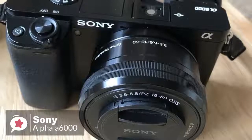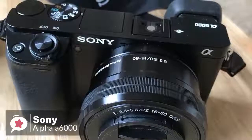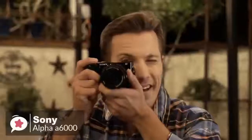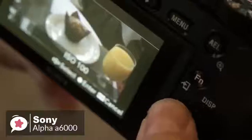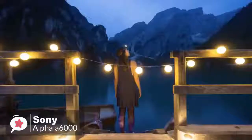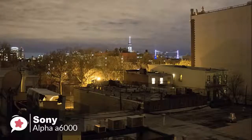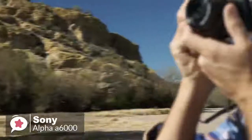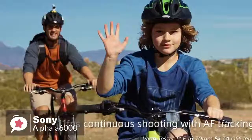As for performance, the Sony Alpha A6000 has a 24.3 megapixel APS-C CMOS sensor with a 16 to 50 millimeter power zoom lens. The built-in pop-up flash is perfect when an extra burst of light is needed to get the shot. Combined with high ISO sensitivity from 100 to 16,000 ISO to enable shooting in just about any setting. In addition, the Full HD 1080 video recording is supported at both 60 and 24 frames per second frame rates to produce high-resolution movies with a smooth cinematic look.